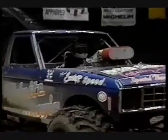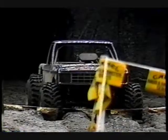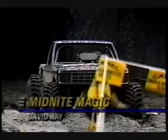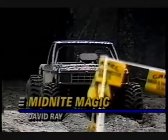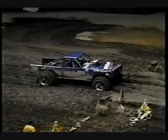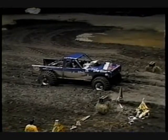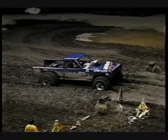Dave Ray out of New Hampshire and the Midnight Magic entry, certainly the last of the competitive full-bodied pickup trucks in super modified mud racing. Nowadays, with the rear-engine dragsters and lightweight Alders and street roasters that dominate this category, it's rare to see a true full-bodied pickup truck, a solid 3,000-pound hitter. But David Ray has probably one of the strongest in the business, a supercharged, fuel-injected, methanol-burning Ford motor.